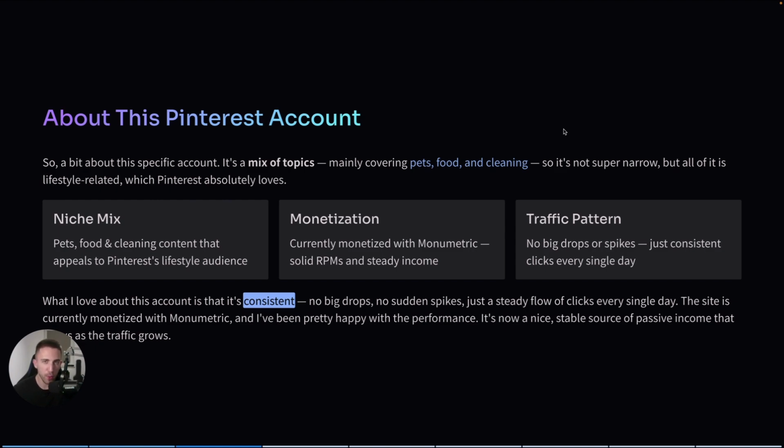And what I love the most about this Pinterest account and this site is the fact that it's very consistent. There are no huge drops of traffic, no sudden spikes, just a very steady flow of clicks every single day, and it's mainly a result of the fact that most of the content is evergreen.